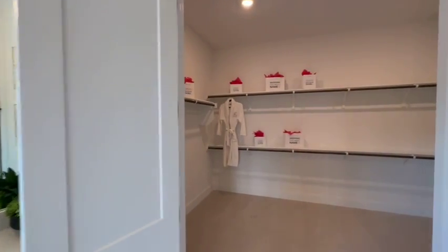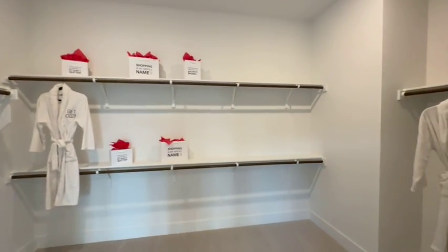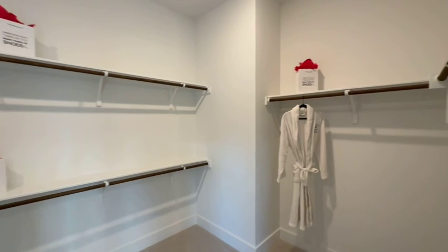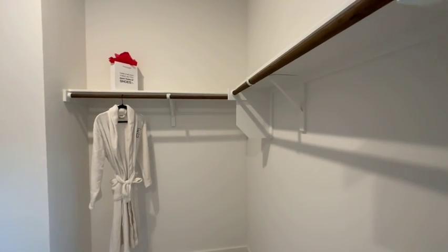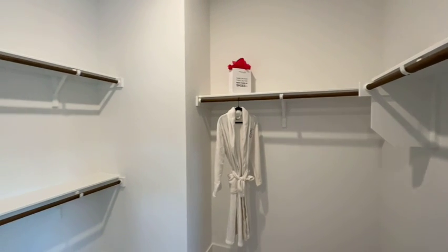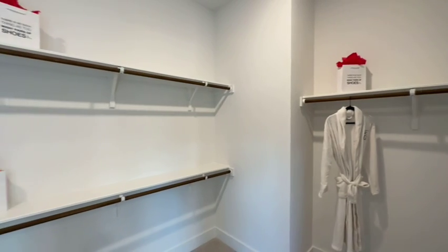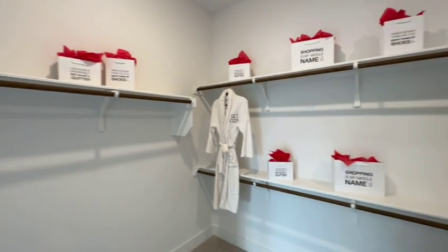This is a huge, huge closet. Lots of space in here. They have it set up as all hanging space with shelves on top. There could be built-in shelves done here. There's plenty of room for that if you wanted to have someone come in and design a closet for you. It could easily be done in this closet. It's huge.